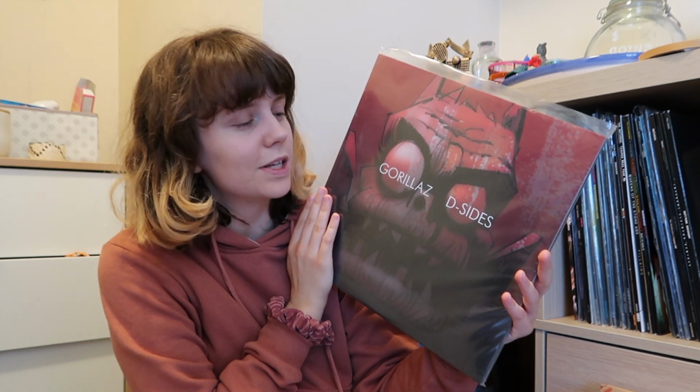Firstly, the most expensive record that I got, it is Gorillaz's D-Sides. This is my first record that has 3 LPs in it. I'm really excited. Up until I got this record, I literally had no triple LP in my collection at all.